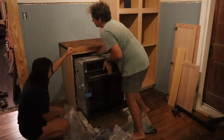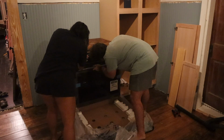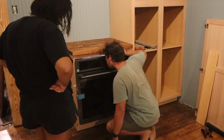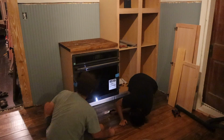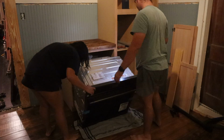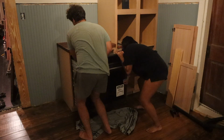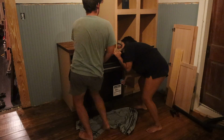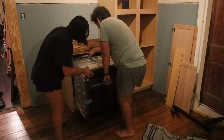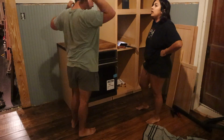So at this point, we really started to get confused because we measured both the oven and the cabinet multiple times, but somehow it did not fit, and it really threw us off because we couldn't figure out exactly what the problem was. And obviously with the oven in, it's hard to see, so we had to pull it in and out trying to figure out what the problem was. And it was honestly a little frustrating because this is the type of thing that you work on and then you finally get to the point where you install it and it just doesn't work.